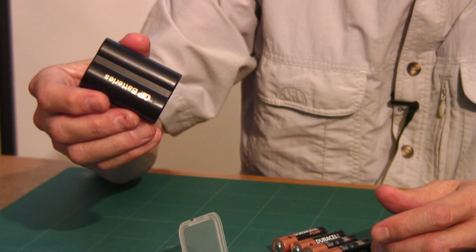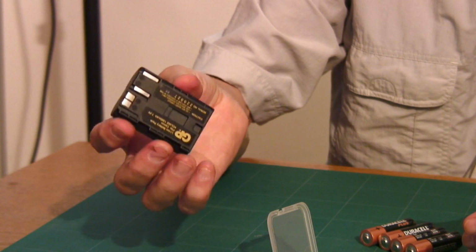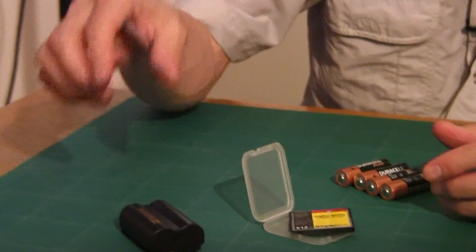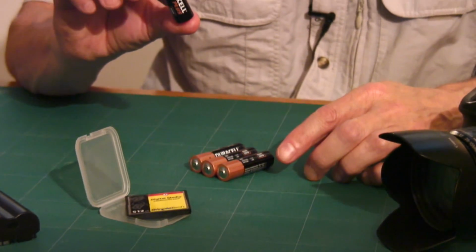It may also be important to consider what sort of batteries the camera uses. For example, this purpose-made battery for this camera is very expensive. On the other hand, if you use batteries like these AA size batteries, it's a much cheaper option.